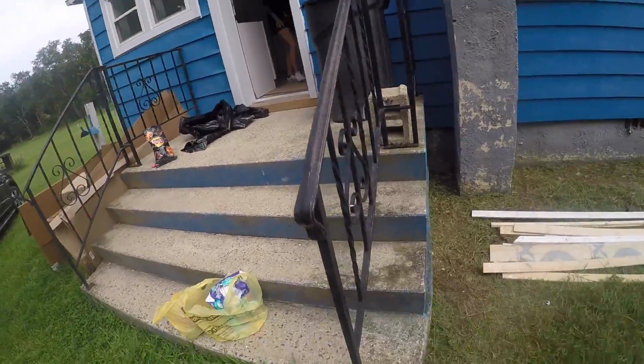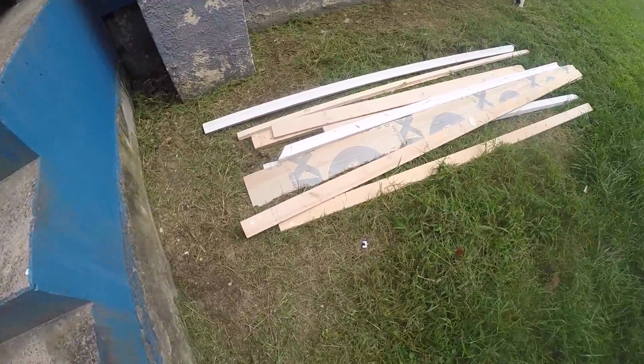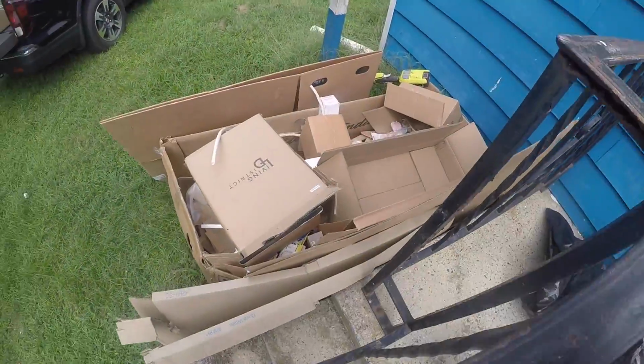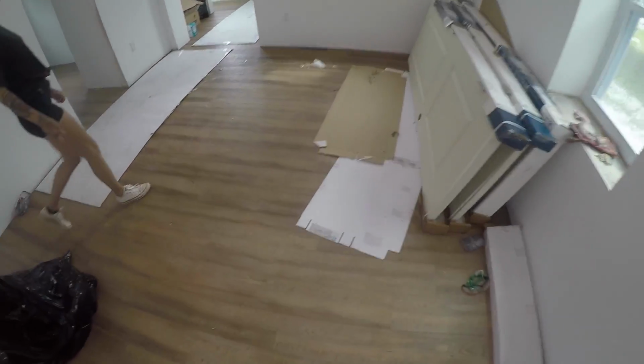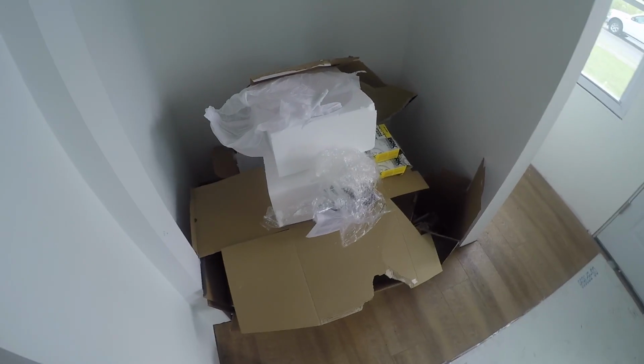We're back at the house to do a little cleanup for the carpenter to come and do the trim. So we got out all this extra wood. There's a whole bunch of cardboard from all the lights. So we're taking that out, kind of cleaning up the place now. There's still a bunch more to take out. And then we're going to try and work on the basement, try and clean that up a little.